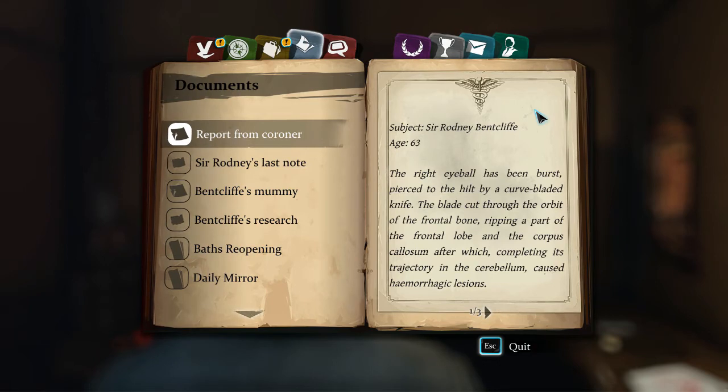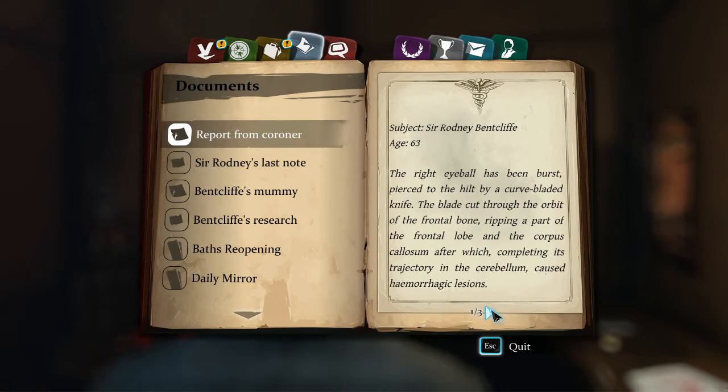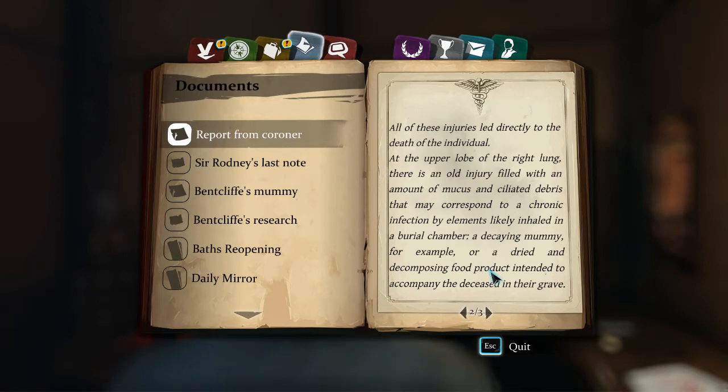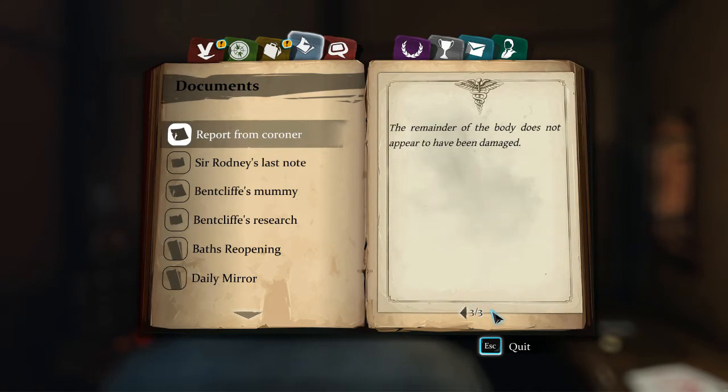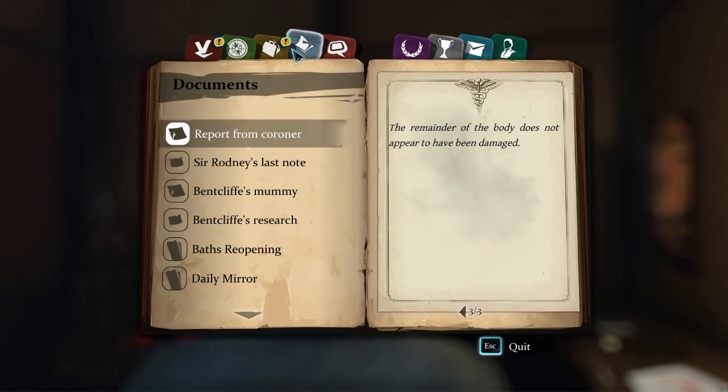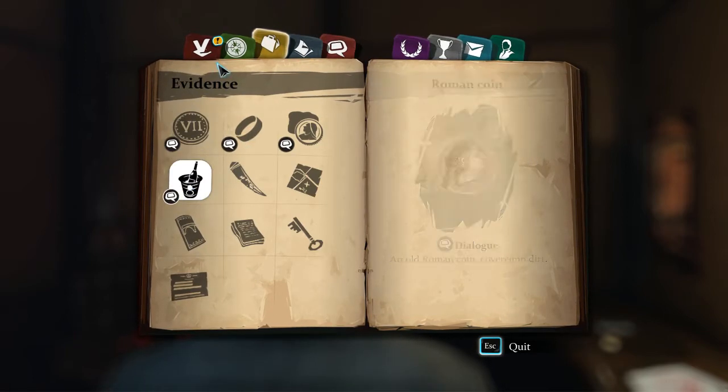Report from coroner. Right eyeball has been burst, placed to the hilt by a curved-bladed knife. The blade cut through the orbit of the frontal bone, ripping apart the frontal lobe and the corpus callosum, after which, completing its trajectory in the cerebellum, caused hemorrhagic lesions. All these injuries led directly to the death of the individual. At the upper lobe of the right lung, there's an old injury filled with an amount of mucus and silicated debris that may correspond to a chronic infection by elements likely inhaled in a burial chamber, a decaying mummy, for example, or a dried and decomposing food product intended to accompany the deceased to the grave. The remainder of the body does not appear to have been damaged. Fascinating.